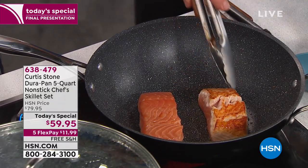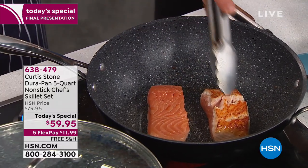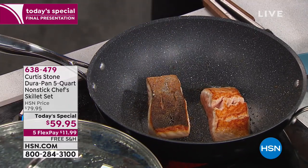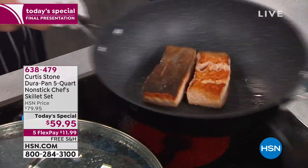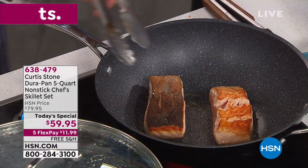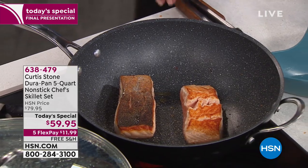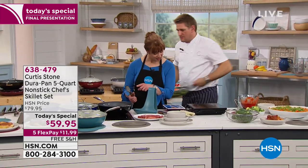Look at the caramelization you're getting on that salmon, on the flesh side there, and then if I flick that over, you're getting the crispy skin there. Yes. And of course, is there any sticking? No, the salmon just dances around the pan. Absolutely. Hey, by the way, if you're asking about the salmon not sticking, you are correct.